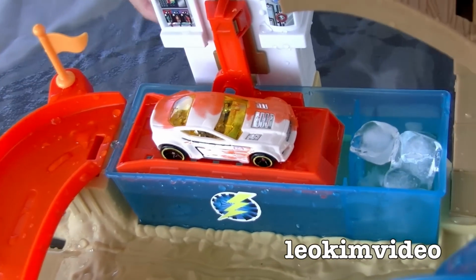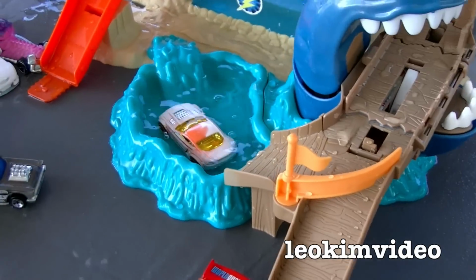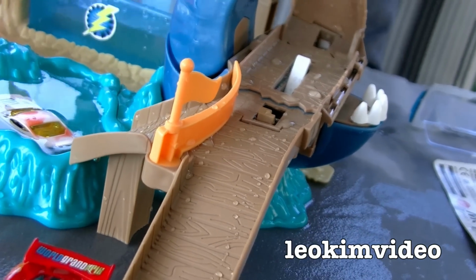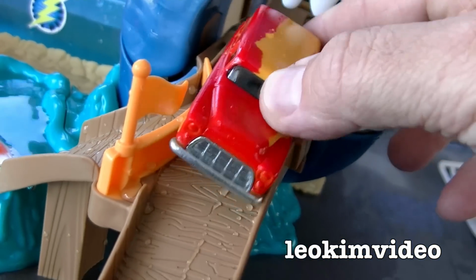Oh, there's another one with a half colour change, getting a full dunk. Coming back up, that's the one that came with the playset, and it's gone back into the warm water. What I'm noticing is that the larger vehicle is struggling on this playset. It's a little bit too big. It gets caught up. So, as you can see there, it's getting caught up.